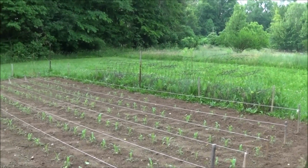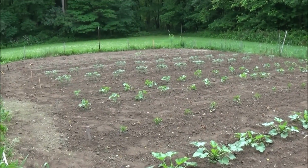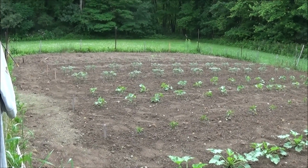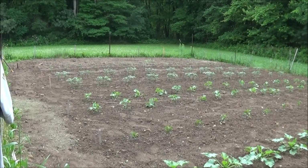And I got my tomato cages over there. I'll have to get the cages on the tomatoes here soon, or I won't be able to get them over the tomatoes. But so far everything's looking good.